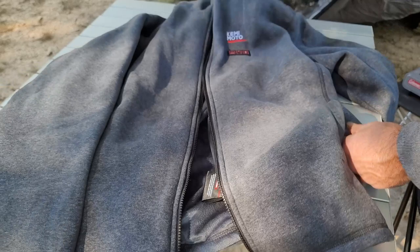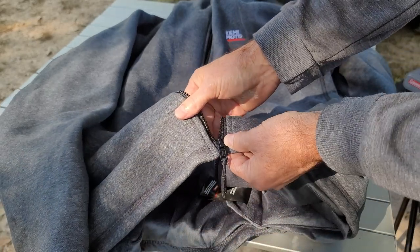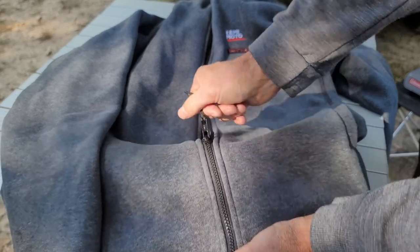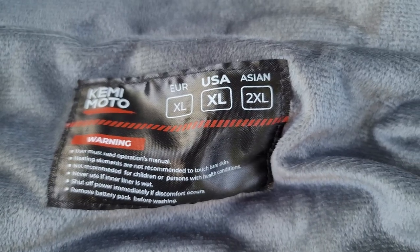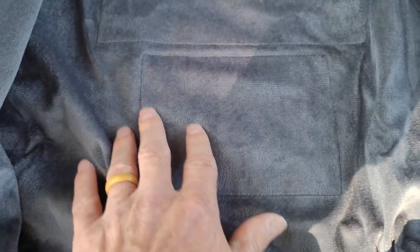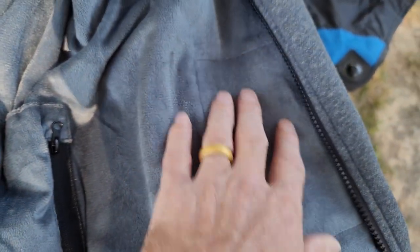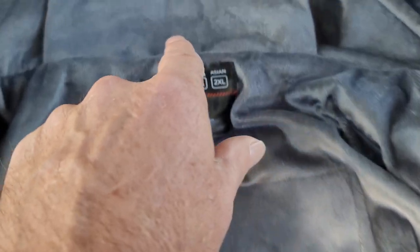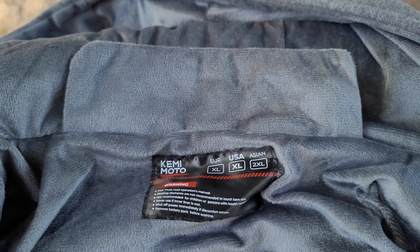The zippers are very nice. This jacket is extra large. Heating area. Heating area. Heating area. Heating area. Battery pocket. And let's not forget the heating area on the neck. And you can adjust it to go down or up. Very well made. The stitching looks very well.